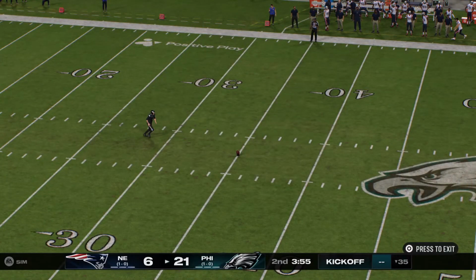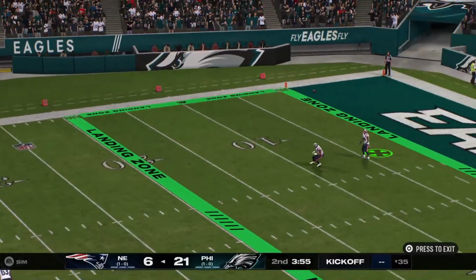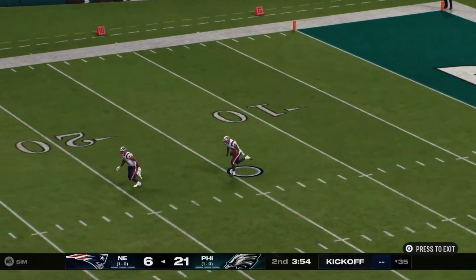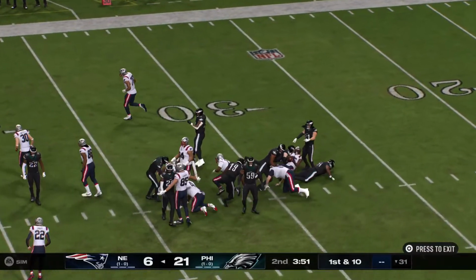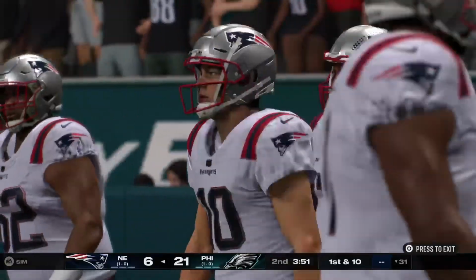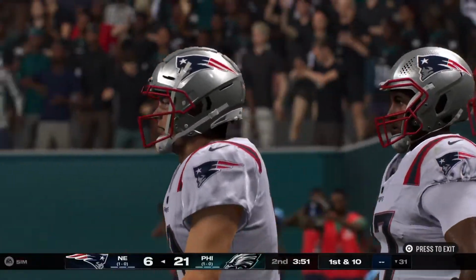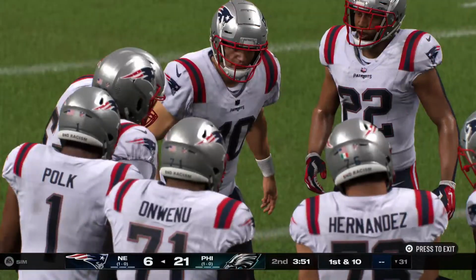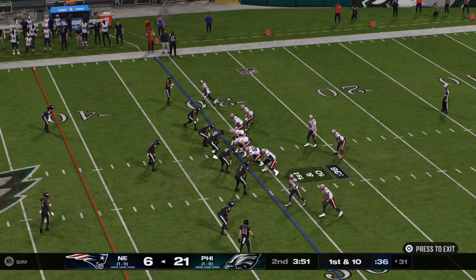So following the score, here comes Elliott to kick this one away. A safe kick taken at the 5. Oh, he's got room past the 30. So now the New England offense getting ready for their next possession. They need to start making some inroads here. Down 2 scores as they begin this drive with 1st down.